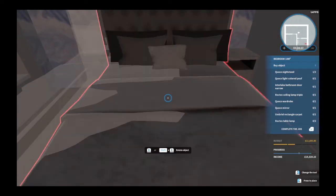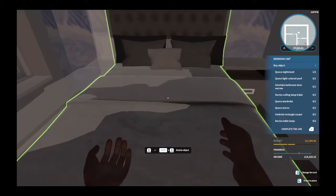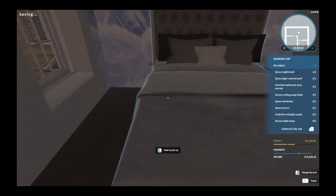We'll do that. Move the bed across just a little bit, so we can hopefully get a nightstand inside. Still walk around it, which is good.